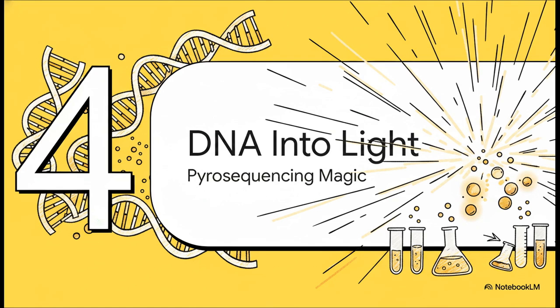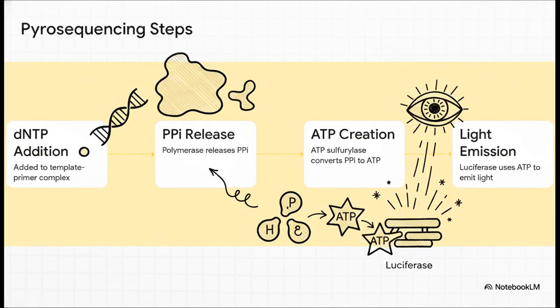Section 4. Translating DNA into light. The magic of pyrosequencing. Okay, so pyrosequencing works through a brilliantly elegant four-step biochemical pathway. Think of it like a molecular relay race. First, a DNA building block, a dNTP nucleotide, is added to the well. Second, if that nucleotide happens to be a match for the sequence, the enzyme DNA polymerase incorporates it and spits out a byproduct called pyrophosphate, or PPi.